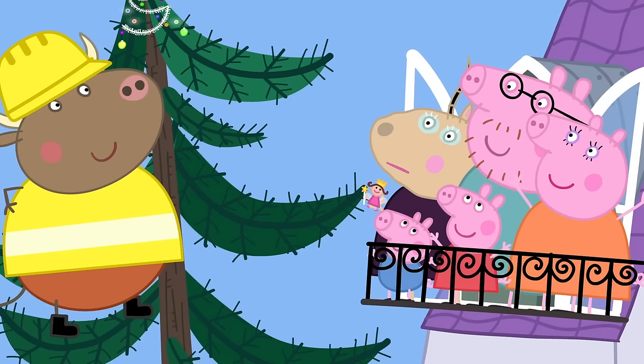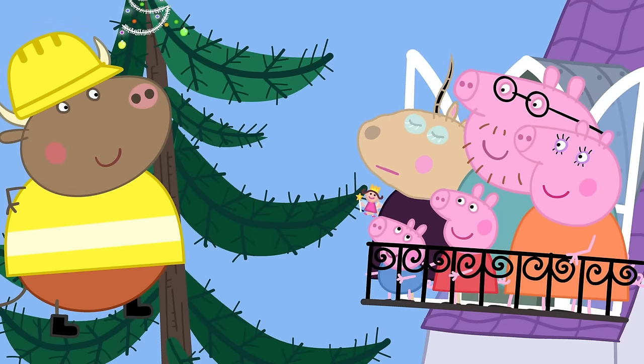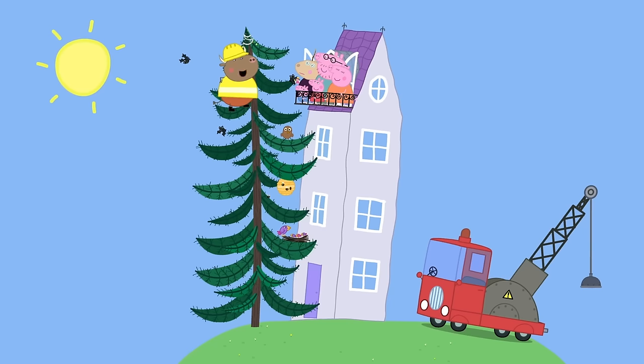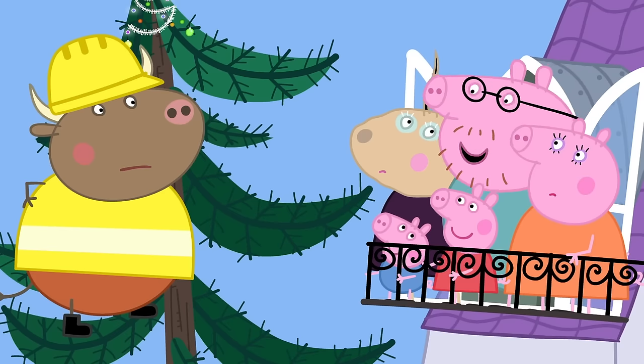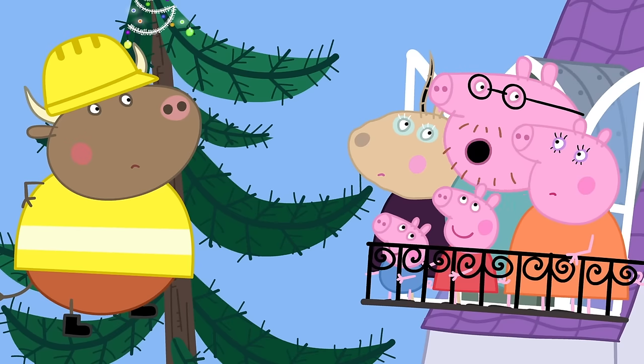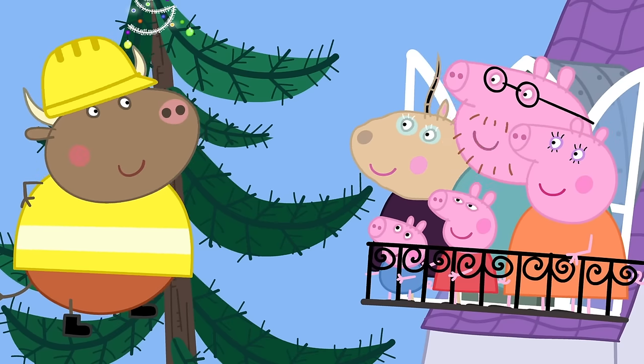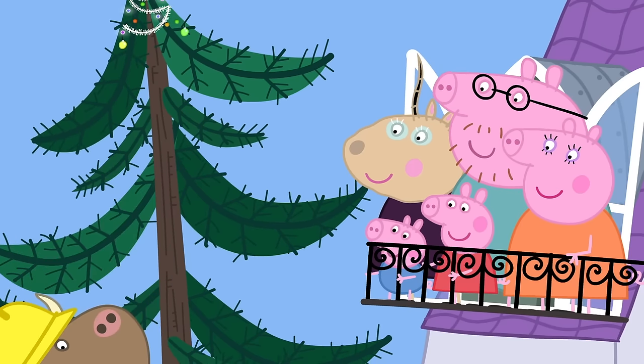Hooray! But wait, if the tree stays, what will happen to my house? Well, eventually it will fall over. But I need a house to live in. Oh, I've got an idea. We'll put your house in the tree. Mr. Bull, the crane, please. Right you are!